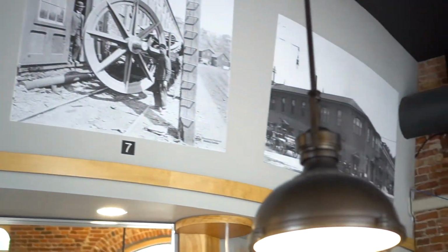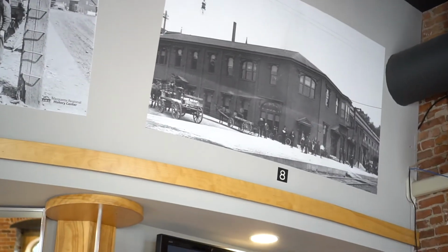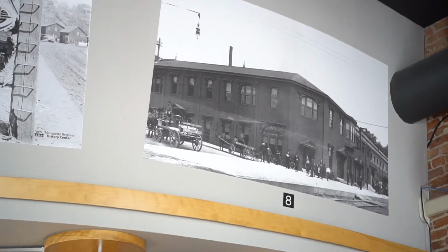Here's the old building when it was a train depot in the early 1900s. You can see the people standing out in front. Everybody was dressed up for the train rides. Train rides were 35 cents from Marquette to Ishpeming, and you could go all the way down to past Munising anyway. And so you can see the delivery vehicles and horse and buggies.